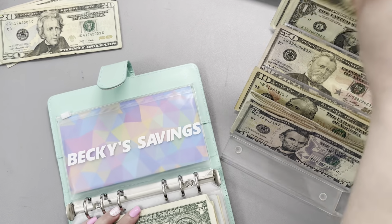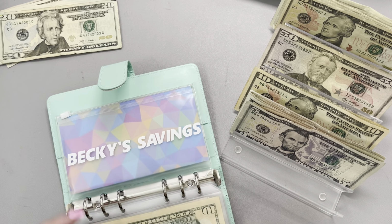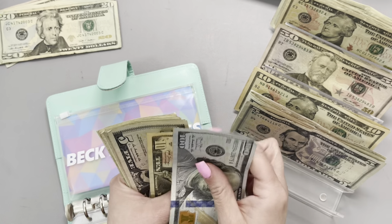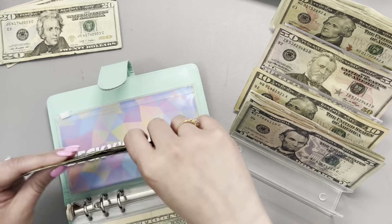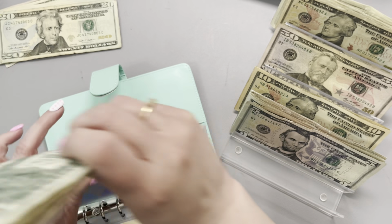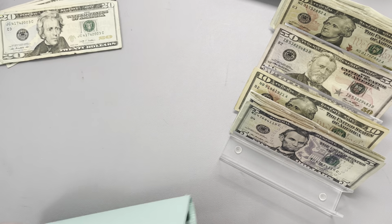But we were able to lower that a bit, which means that the savings still has 100, 10, 15, 20, 25, 26, 27, 28, and 29. $129. And that feels much better with less money in it.